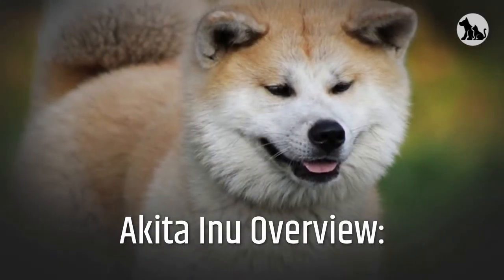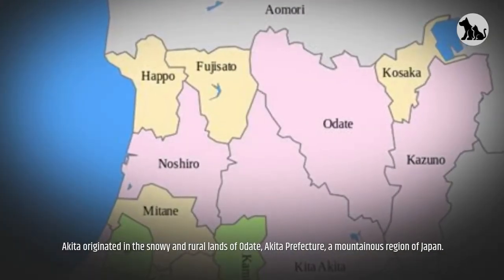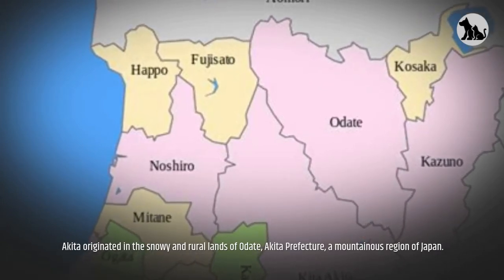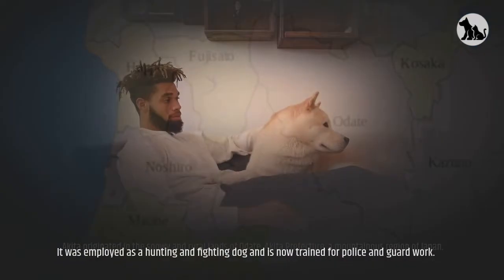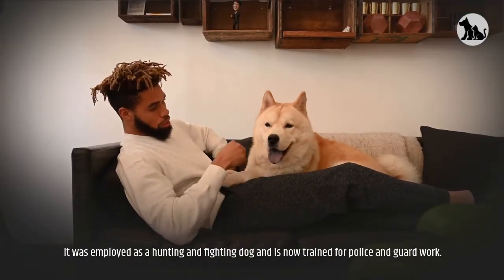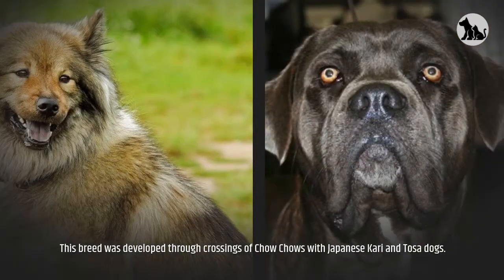Akita Inu Overview. Akita originated in the snowy and rural lands of Odate, Akita Prefecture, a mountainous region of Japan. It was employed as a hunting and fighting dog and is now trained for police and guard work. This breed was developed through crossings of Chow Chows with Japanese Kari and Tosa dogs.